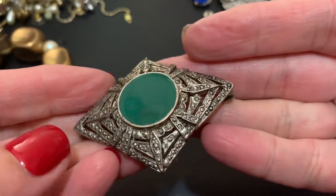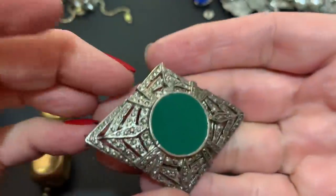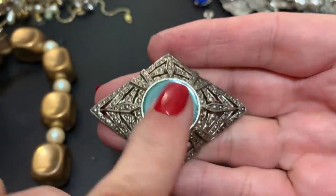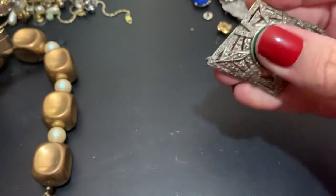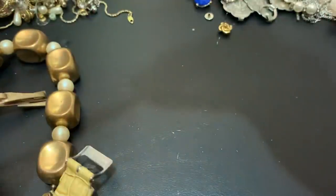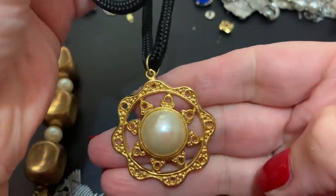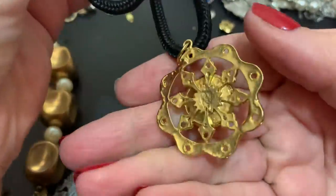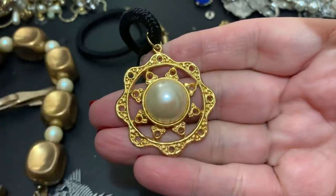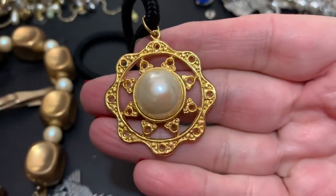I guess it's supposed to look like marcasite, but I don't believe it is. It just looks bumpy. It has the green enamel, but it's nice. I like it. Oh, I thought this was a pin. It's a necklace. Yeah. Not bad. It just seems like it's missing something, you know? I don't think it had stones in there, but could use it.